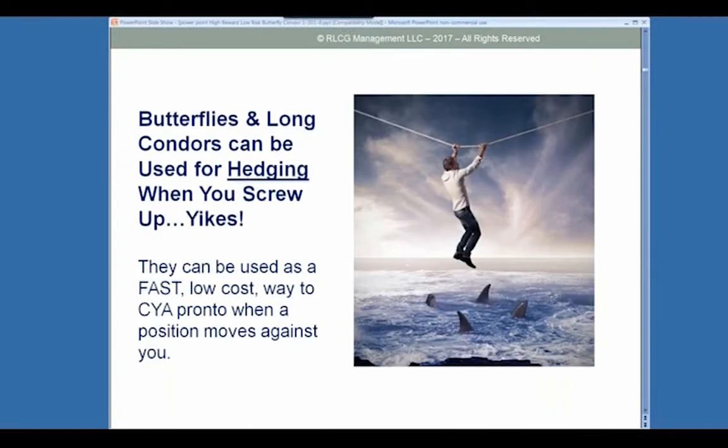So the butterflies and the long condors, what I've found is they're fantastic for hedging a position. We're all going to mess up, and at times we're going to need to really try to neutralize our risk and somehow manage that risk that we've gotten into. So these types of strategies can be used as a fast, low-cost way to cover your you-know-what pronto when a position starts to move against you.